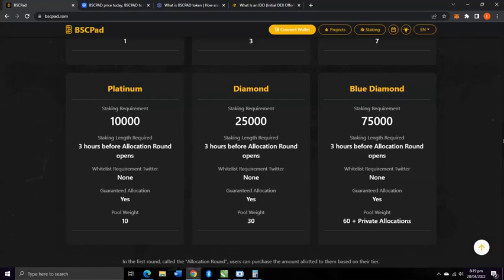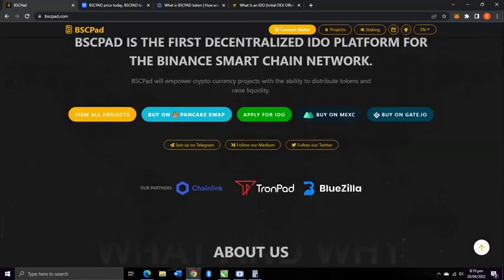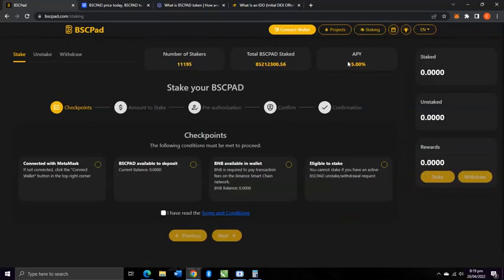What if, now, as the price dips, you can't trade it and you're just holding it and your money is down? Now that is where you can stake your BSC pad. Yes, you can stake your BSC pad and make profits, which is here. This staking has an APY, an annual profit yield. So it's a yearly yield and it's 15%. Presently, they have about 11,195 people that have staked their BSC pad. This is the total amount of BSC pad that will be staked on the site.